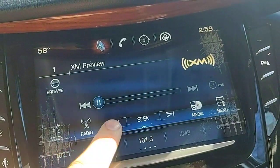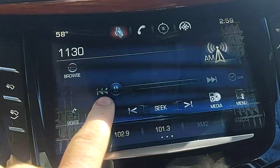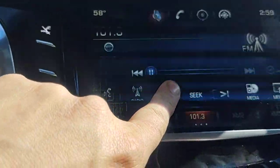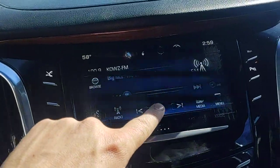There's radio. Seek. AM. There's F1. So you can see the radio screen still does work. You can use the radio screen or you can use the radio control functions here, whichever way you want to do it.